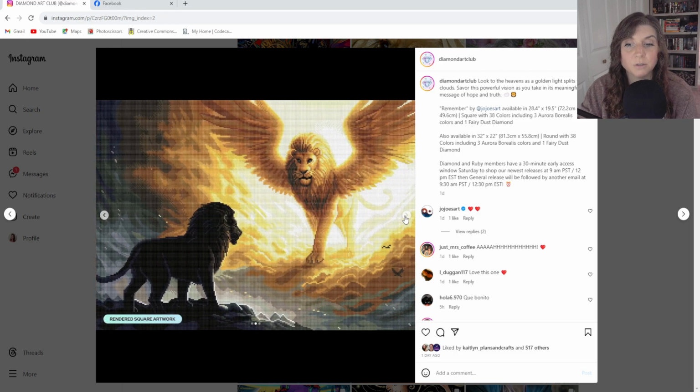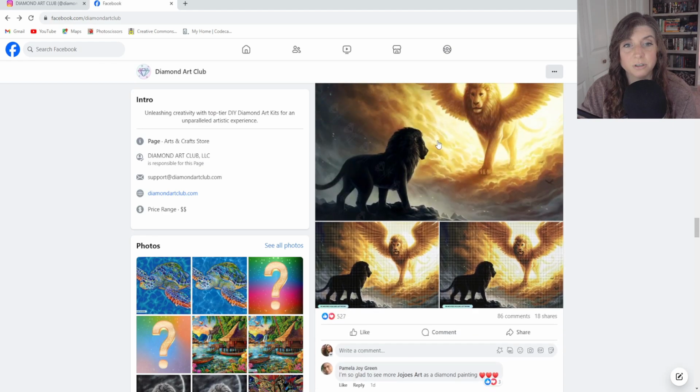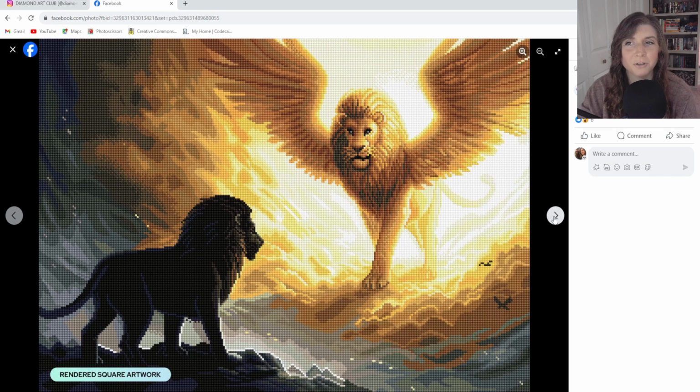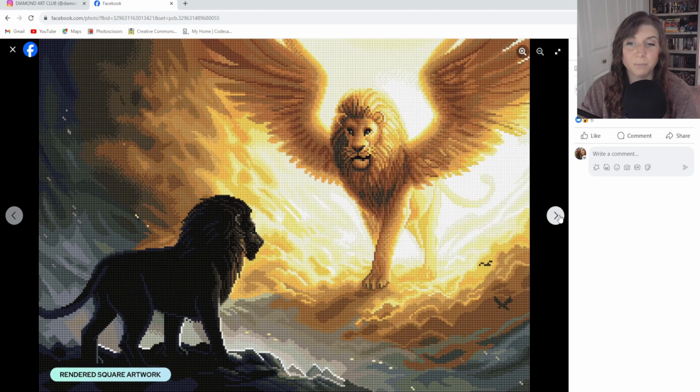Okay, let's switch it. This is the square drill rendering. This is the round drill rendering. I'm going to Facebook because I'm not sure that it is all being pictured on Instagram. I'm still not sure if it was all there, but it's so much bigger here. It's just better to look at images on Facebook, but it's better to read the descriptions on Instagram, so we just go back and forth. Okay, this is the square in full again, and this is the round in full. Not much difference. You can't really go wrong with Diamond Art Club's rendering. It's just a preference on which type of drill you like to work with.